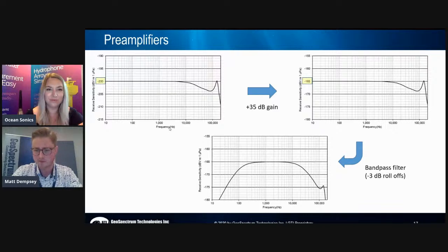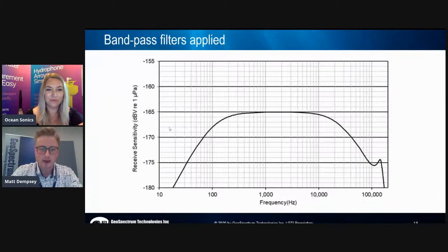So bandpass filters, or minus 3 dB roll-offs, is as the minus 3 dB roll-off suggests, it's where the signal is actually down by 3 dB on either end. So in this particular plot down here, we've got a 100 hertz low frequency roll-off and a 50 kilohertz high frequency roll-off, pardon me. What does that mean? Well, this is an application for bandpass filters.